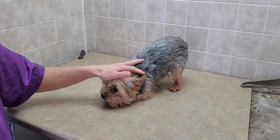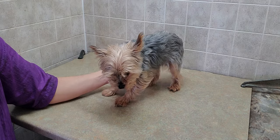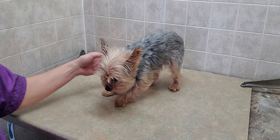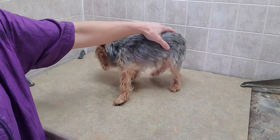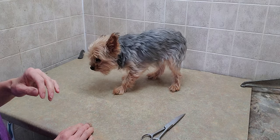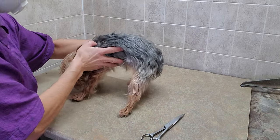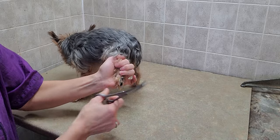And Boo is a Yorkshire Terrier who is coming for her full groom today. She's a little shy, but has been coming to me for several years. So I am going to show you how I groom her. I'm going to be using a 3¾-inch blade on her. I don't use any restraints when I groom, and any dogs that I groom. And I just wanted to show you that process.